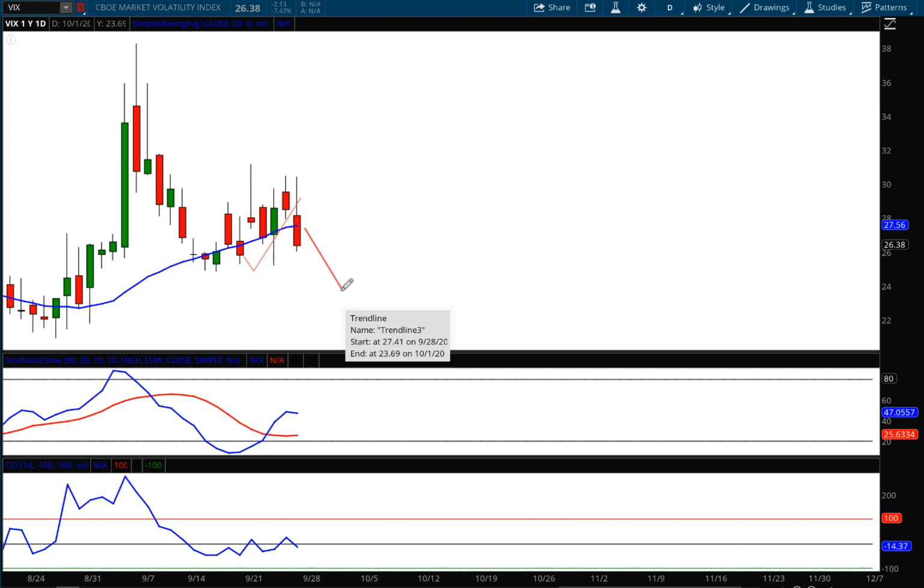So be very careful. Once we hit that price level, we're now very, very close to a support level from back here, back in early August. And it wouldn't surprise me to see any bouncing of the VIX in this particular area.